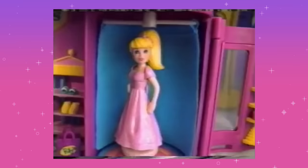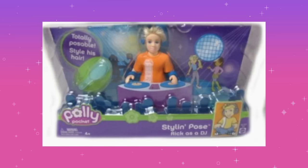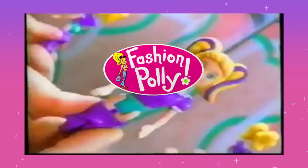The cast of main characters, in addition to Polly, included Leah, Lila, Shawnee, Kirsty, Anna, and Chrissy, and not gonna lie, these girls are very difficult to tell apart. There were also male characters named Todd and Rick. These were produced alongside Generation 2 until its discontinuation, but for clarity's sake, I'll refer to them as Generation 3.